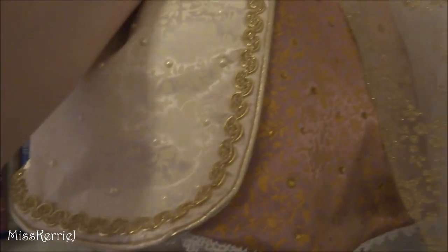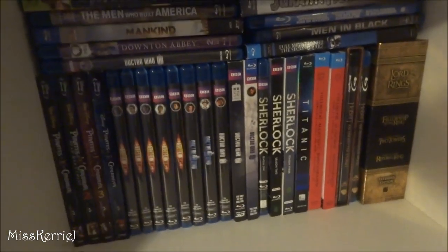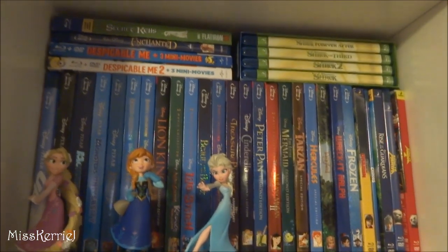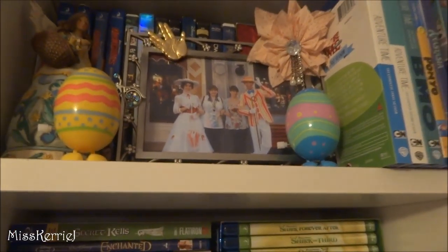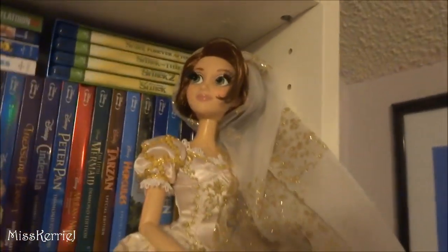DVDs, move Rapunzel, Blu-rays. Did I say these were DVDs? These are not, they're Blu-rays. Most of my animated Blu-rays are here, and then there's more animated DVDs and stuff here. And there's that picture of me and Brittany and Mary and Bert when we were at Disneyland. Woo! And then that's my Rapunzel limited edition doll from the Disney store.